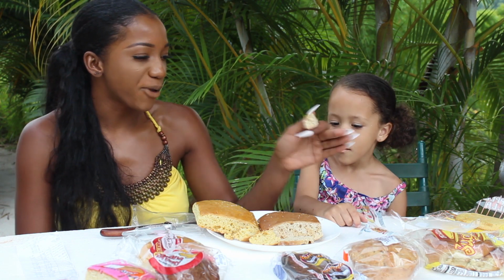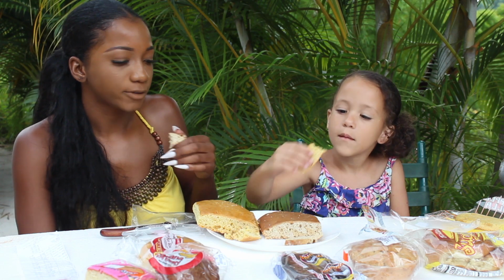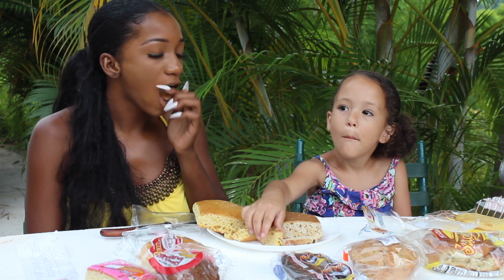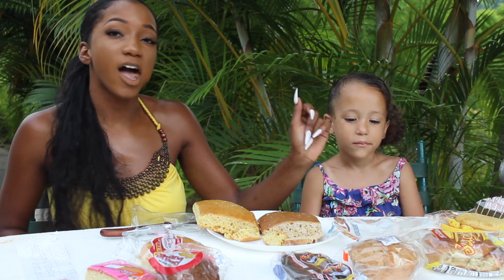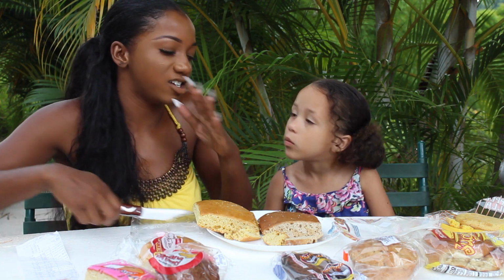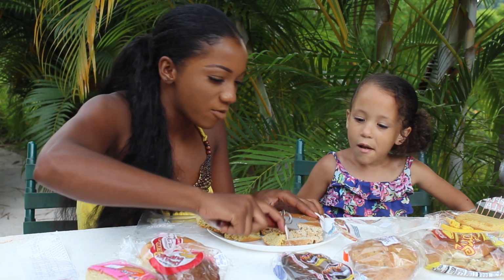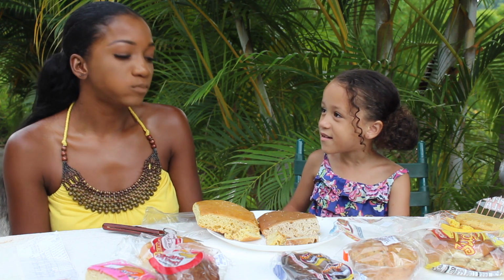This is actually so good. Try this one, Anna. The ginger one. This is so good. This one is so good. The Whitfield. I recommend it. Highly, highly recommend. It's moist. It just tastes so good. I need one more slice of it. It's really that good.